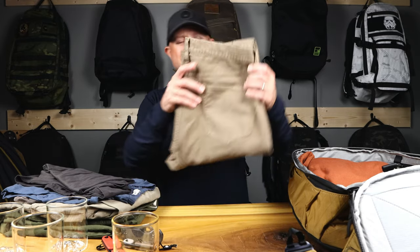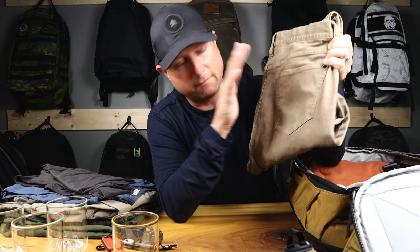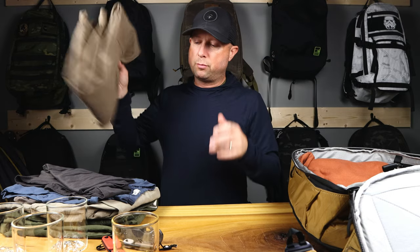But the Rover Pant, again, just awesome. Had a couple washes on this, held its shape, super comfortable. You could wear this all weekend, no problem. Definitely a big fan of the Rover Pant, just like the 365s from Flint and Tinder.